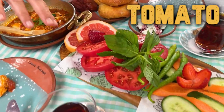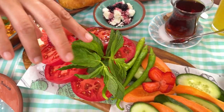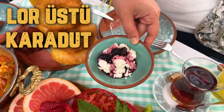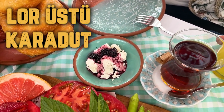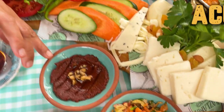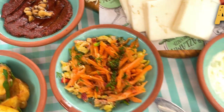So nice. The tomatoes, one of the must-haves in the Turkish breakfast. Also some cucumbers. These are from Antalya, and different kinds of Turkish cheese. This is an Aegean tradition, mostly from Çeşme. This is karadut, black mulberry with some curd cheese. Sour and sweet together. This is acuka, one day we must do it. It's 10 different herbs together with pepper paste.